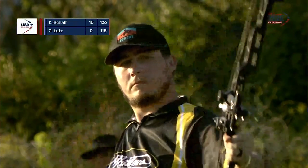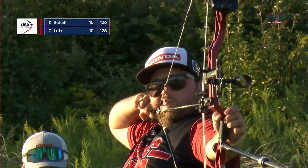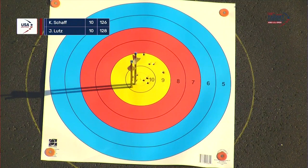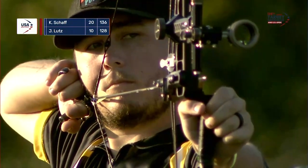Who's the pressure on right now? The pressure's on Jimmy. Kris has nothing to lose here. He's going to be gunning for the 10 with everything he's got, and it's going to come down to Jimmy faltering, potentially. Good shot from Kris. Okay, 10 or nothing. So far, so good. Realistically, we need a 9 here for Kris to have a shot.